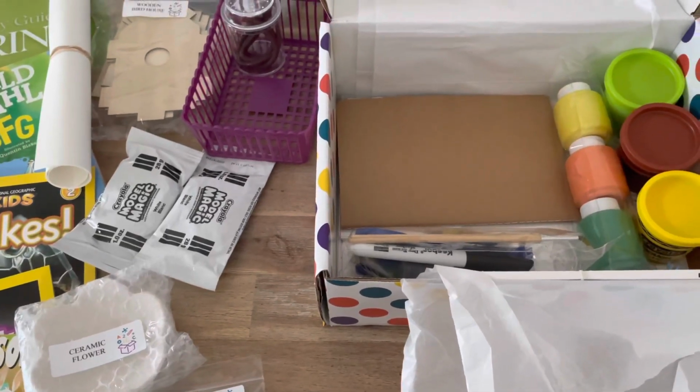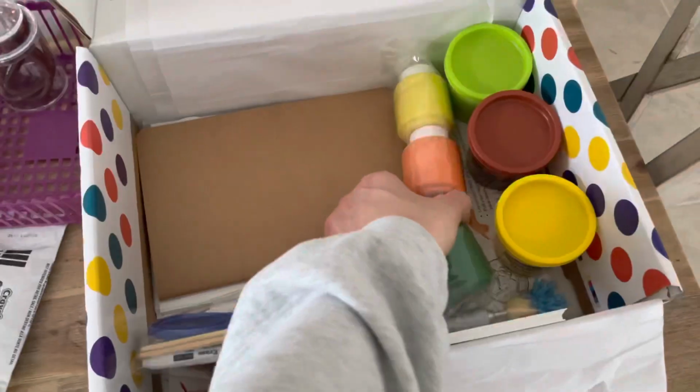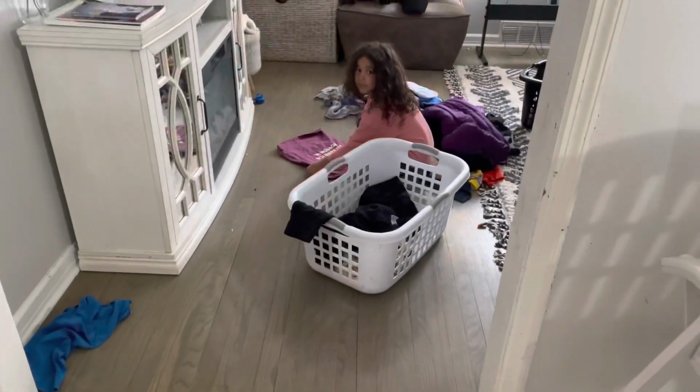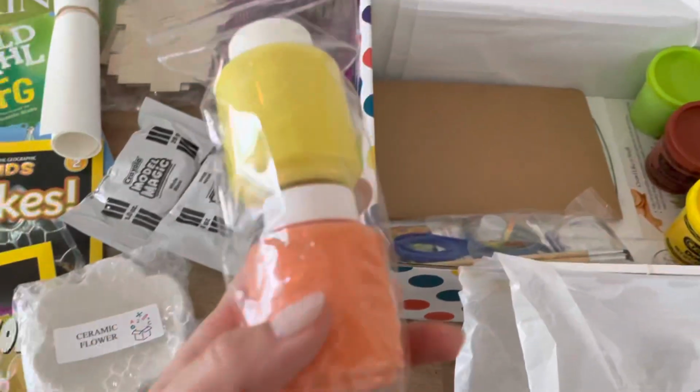Make your own pile and then you'll bring it up and put it away, babes. Thank you. Gia's over here doing laundry. Yeah, I've been doing a lot of chores. Yes, you have. You're doing a great job.